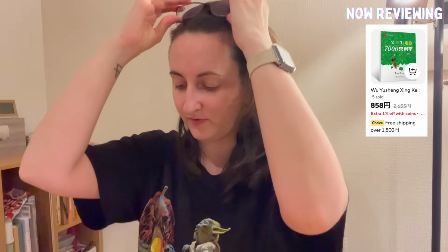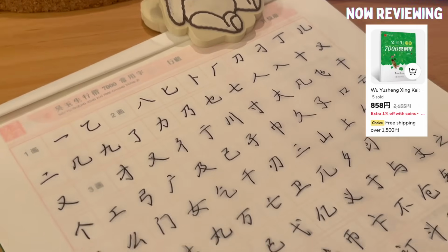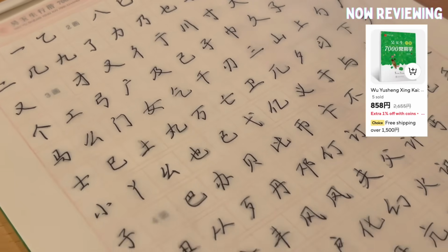Alright guys, review time. I actually had a blast doing this full first page of character writing practice. It took me about 10 minutes. I was actually doing it like, you know, tracing the lines very carefully, almost. Apart from some characters that I am so used to writing that I just couldn't help myself writing them pretty fast. It was actually pretty enjoyable.